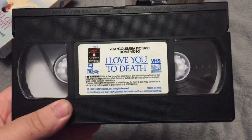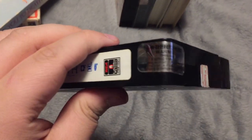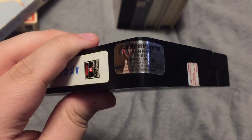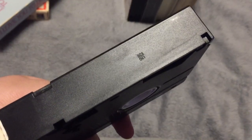TriStar Pictures movie. And this is one of the two TriStar Pictures movies I got, of course. Four Ronald from Warehouse, the same video store that my VHS of Oscar came from. The 41st week of 1990.